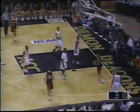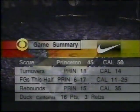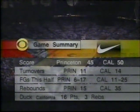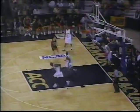Johnson fouled as he handled a pass. Magruder bumped him. Well, as we mentioned earlier, Bill Carmody said if his team got out-rebounded by 10 or 12 rebounds, that would be okay. But if it got up around 15 or 20, his team would be in big trouble. They've been out-rebounded by 20 by Cal. And there's a big 3 out of the corner by Brian Earl.